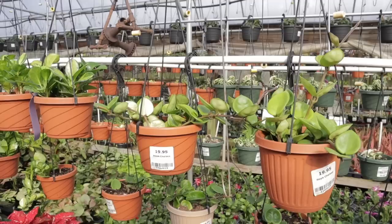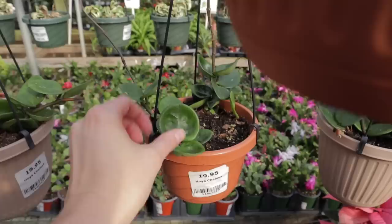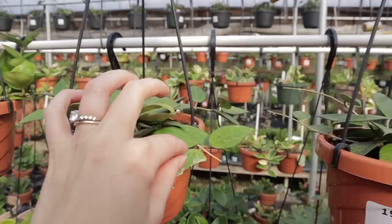Hoya Chelsea, $19.95 for these beautiful Hoya Chelseas. I love the heart-shaped leaf on this type of Hoya. So beautiful. Have one in my collection and I adore it. Hoya Black Margin. This is such a neat plant. Around the outside of the leaves, it has kind of a black outline, and the leaves themselves have some interesting veining, which is always fun with a Hoya. And they have so many here.